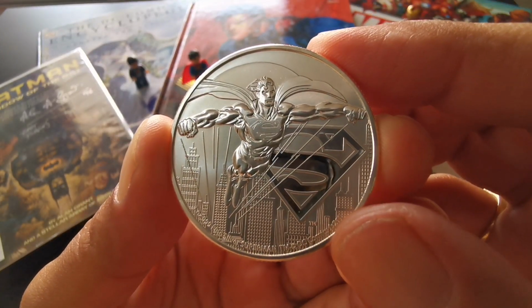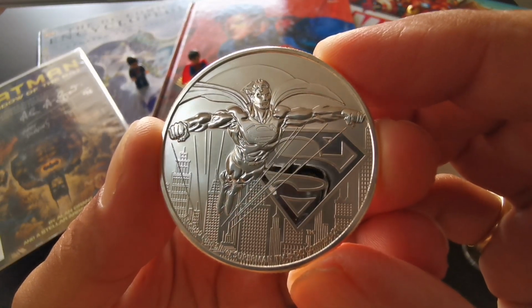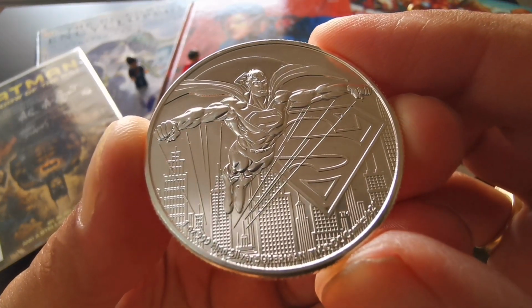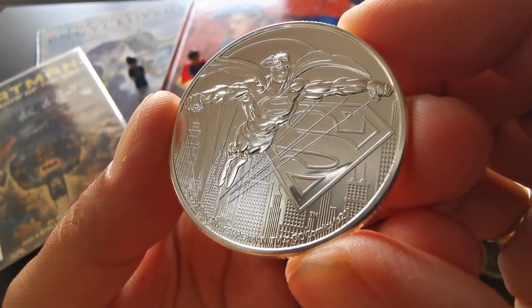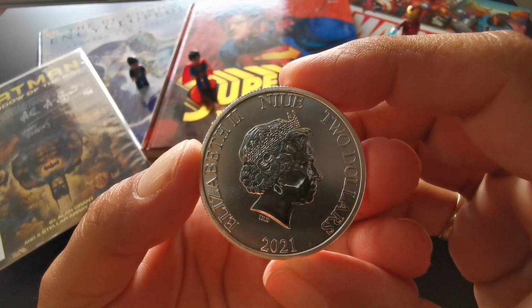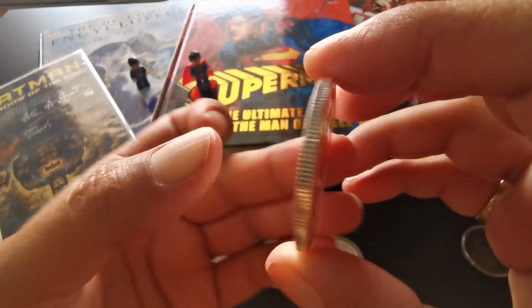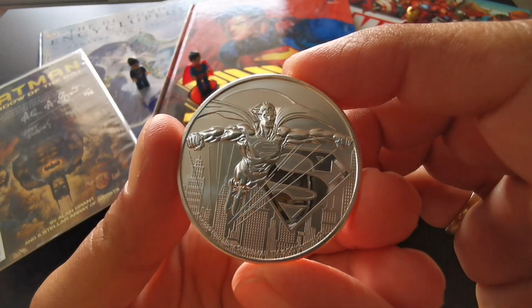Again, the Metropolis skyline in the background, the Superman shield, Superman flying in the foreground, and again some details at the bottom: 1 ounce, 999 fine silver, Superman, trademark DC Comics. And then again, the Ian Rank-Broadley portrait of Queen Elizabeth, new $2, 2021 release. I may be a bit biased, but this is my favorite of the series, of course.